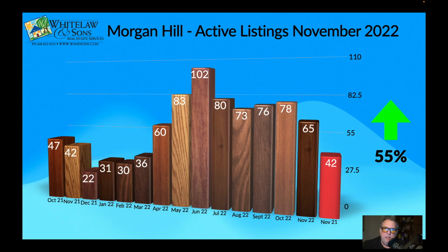So doing that year over year comparison, I think, is one of the more informative ways to see where things are going. Now, what I've done is put both Novembers on the right-hand side here grouped together, so you can see them right next to each other. And the November of 2021 is in red, so that's easy to differentiate between the two. And you can see that from the same time last year, where we have 65 homes in the Morgan Hill inventory right now, last year we had 42 at this time, and that's a 55% increase.